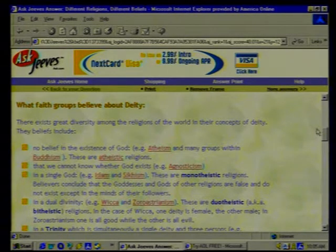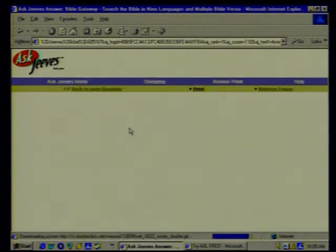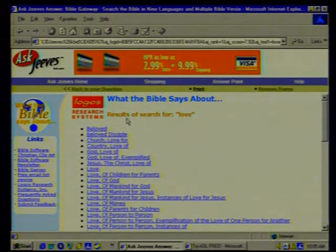Suppose I want to do Bible research, Jenny. What does the Bible say about marriage or love or education? Okay, that's another question we get quite often. So what does the Bible say about love? Type that in. What I get is a question with a blank box. I'm going to type in, what does the Bible say about love? And Jeeves is going to go to its answer, and it's looking it up. There we go. It's gone to a site that does Bible searches. Great. All right, so to sum up, the site is ask.com, and Jeeves is the virtual person out there to answer your questions. Exactly. Jenny, thank you so much.